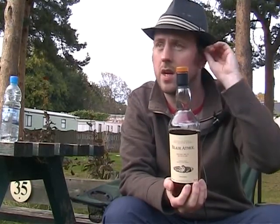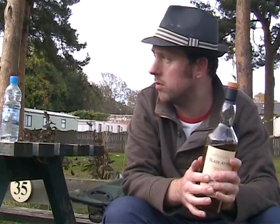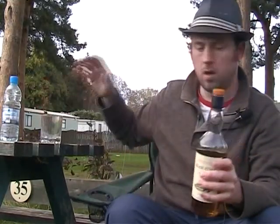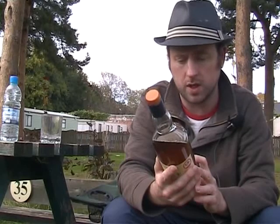Interesting point about the tour, since I was there last, they've ripped out the original washbacks, the Oregon Pine washbacks, and replaced them with stainless steel. My tour guide patted them and says, "This is a great thing," apparently. Don't know why it's a great thing. Doesn't make any change really, it doesn't alter the taste of the whiskey. So, Blair Athol cask strength, only available at the distillery, bottled at 55.8%.